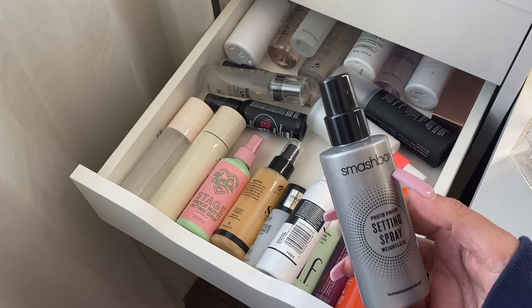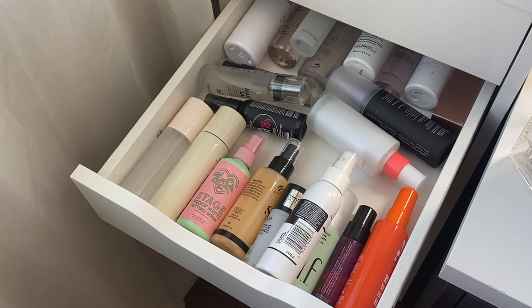Let's do the Smashbox Photo Finish Setting Spray. Wait, let's do this one. Okay. Now, I'm going to go ahead and grab a couple more eyeshadow palettes. Let's go through drawer number one. Now I have three drawers.